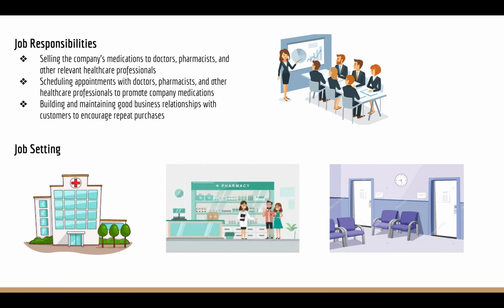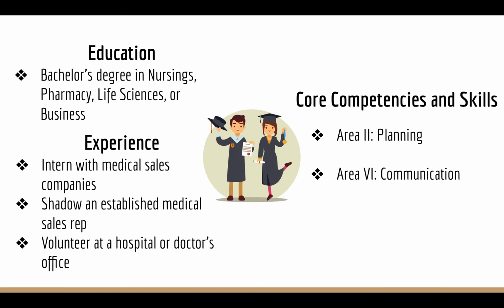So, if you look at the job responsibilities, like I said before, they sell the medication from their company. They schedule appointments with doctors, pharmacists, and other healthcare professionals to promote those products. And they build and maintain good business relationships with those customers to encourage repeat purchases in the future. The settings that you would typically see them working at would be a hospital, a pharmacy, or clinical practices.